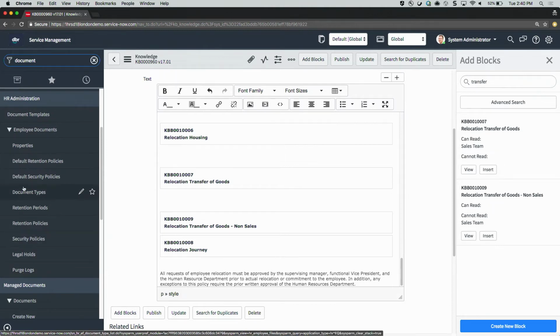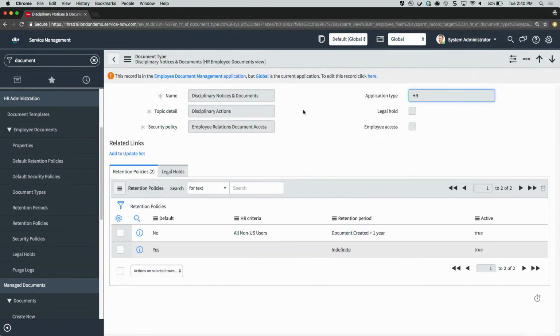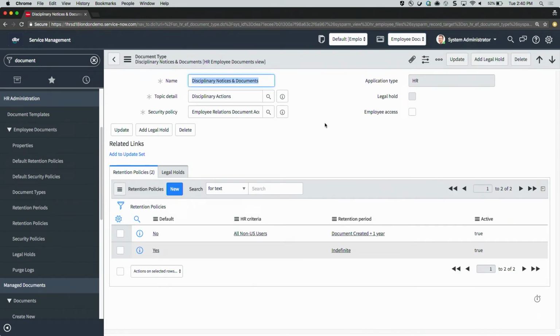I'm going to use a document type to illustrate this feature to you today. And we're going to pick on the disciplinary notices document type. When we go in here, what you'll see is we are actually able to set all of the information around security policy, retention policy, and legal hold right within this document type. So I will show you each of those here. But I also want to mention that legal hold in particular can be set on an individual as well.